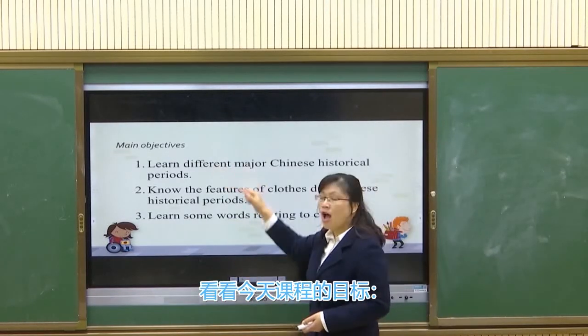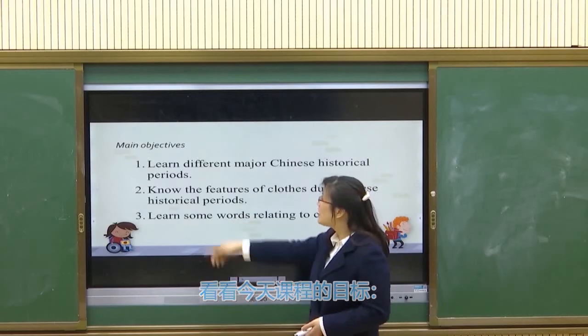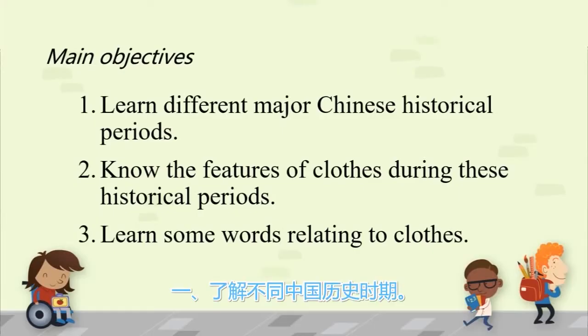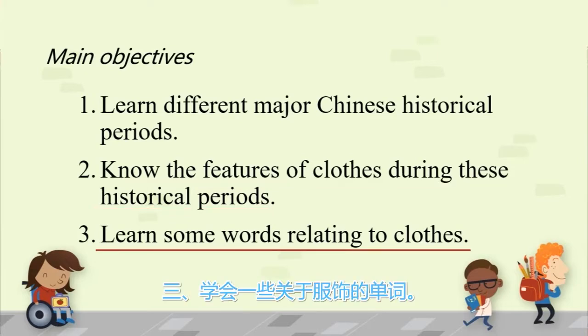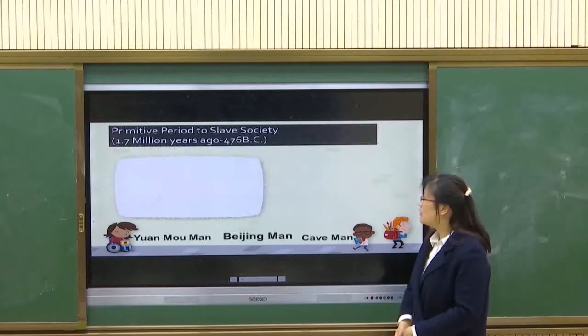Now look at the main objectives of this course. First, learn different major Chinese historical periods. Second one, know the features of clothes during the historical periods. And the third one, learn some words relating to clothes.